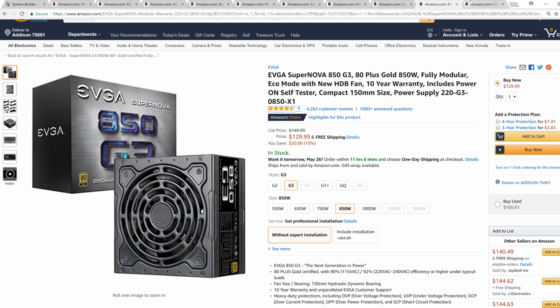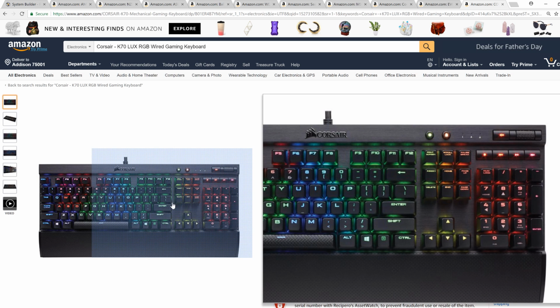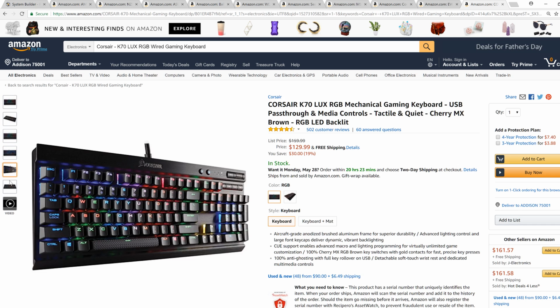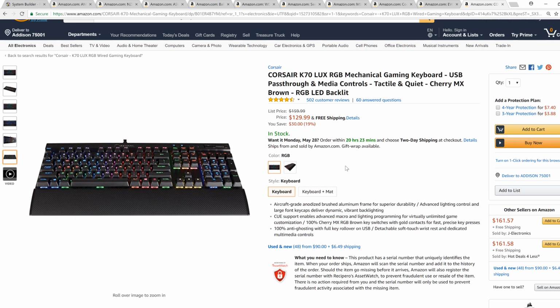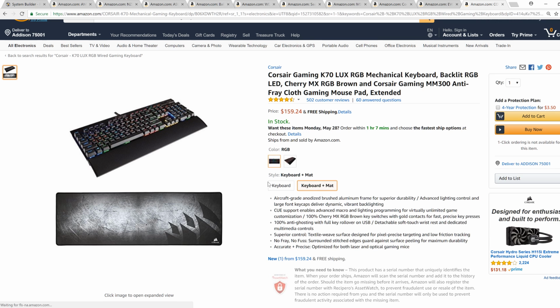Let's show you guys the gaming keyboard. So it's the Corsair K70 Lux RGB mechanical keyboard, USB pass-through with Cherry MX Brown keys, RGB LED backlit. Look how beautiful that keyboard looks. It looks like a beast. It's going to be a beast of a keyboard. I'm extremely excited to buy that keyboard. They have one with the mat as well, which is kind of cool. Ooh, it's quite expensive for the mat.